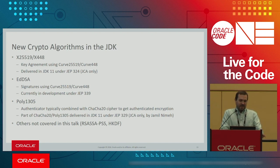And this is part of the ChaCha20-Poly1305 implementation that was delivered in JDK 11 under JEP 329. This was worked on by Jamil Nimeh. And again, this one is also JCA only. It's not yet integrated into TLS for JDK 11. And there are some other new crypto algorithms that were developed for JDK 11, but they're outside of the scope of this talk.